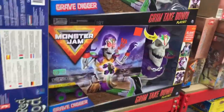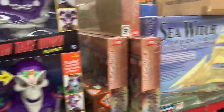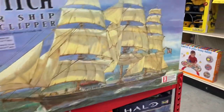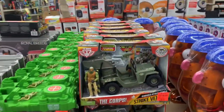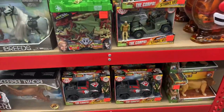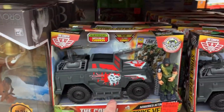Monster Jam Grave Digger. That's cool. Oh my gosh, look at these models. Dude, if you were into models, this has to be. That's amazing. It's a cool Jeep. $9.99. Hold on, cause chaos here. Oh my gosh. These kind of things are really cool. I would love them when I was a kid.